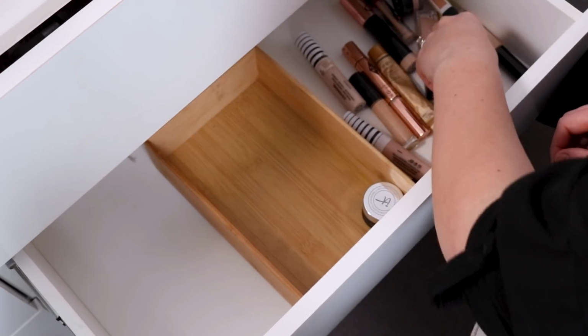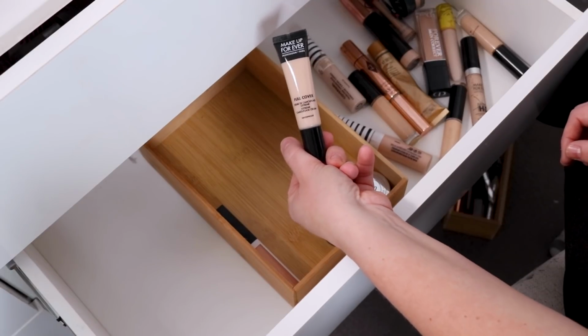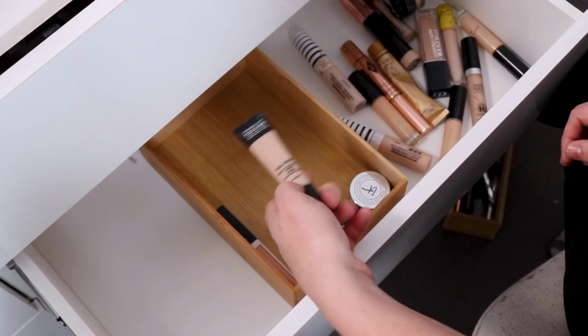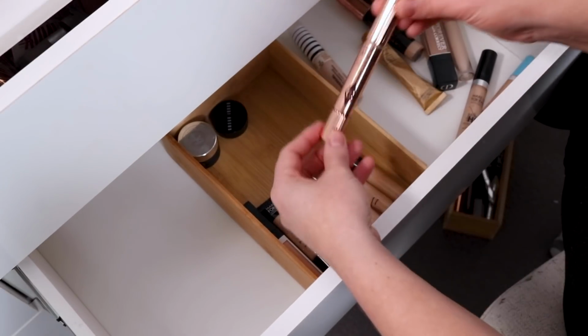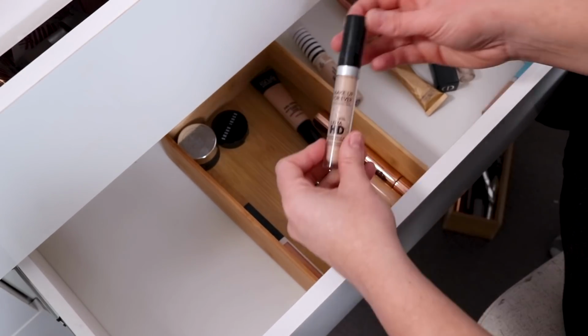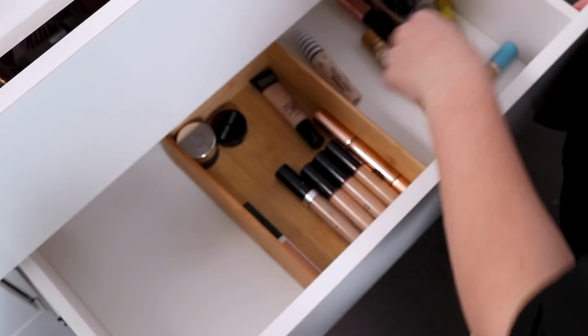These are my color correctors. They're not going anywhere. This is a brand new one that I just got. I haven't even tested this yet. It literally just arrived, so I'm excited to test that. Pat's not going anywhere. I really like this. That's not going anywhere. Hate the packaging of this. This is also empty. I really need to get a new one. What shade am I in this? 21. I need to remember that.